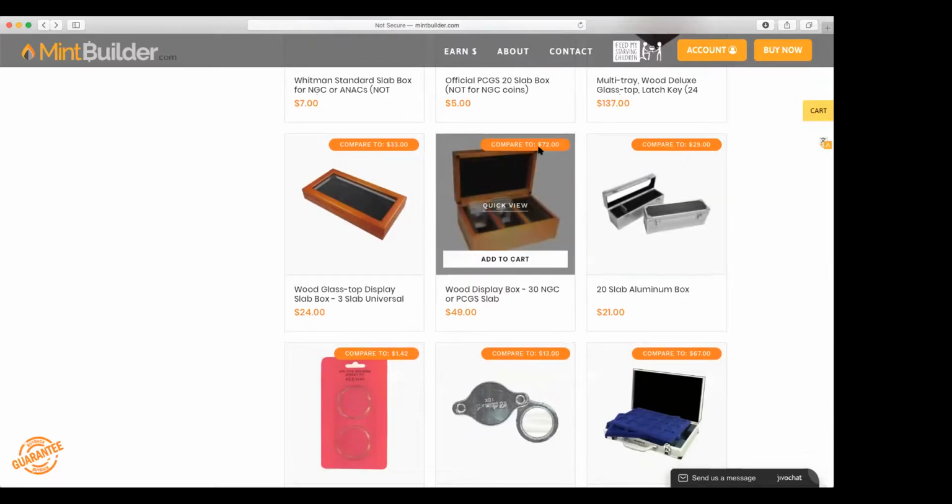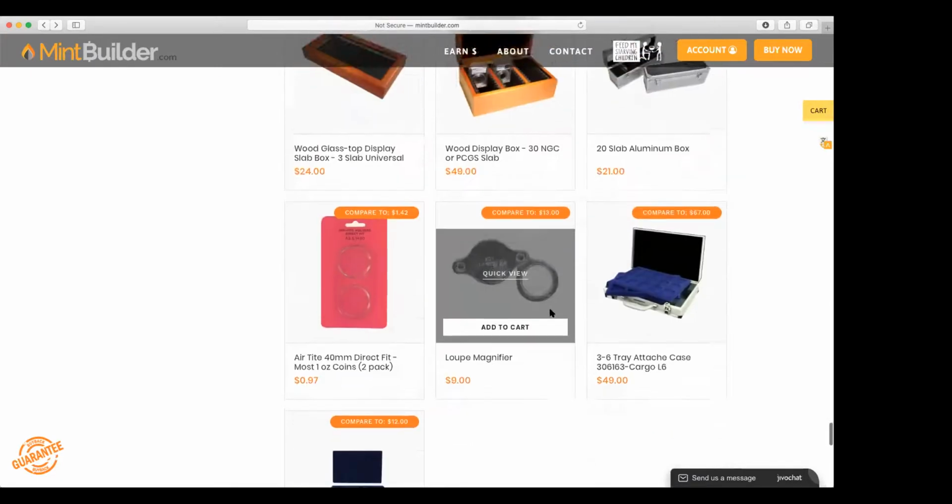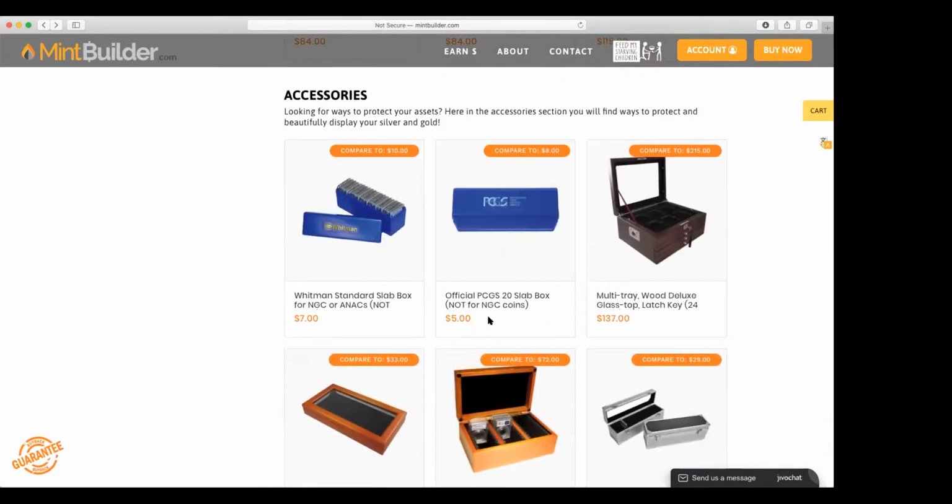So these slab holders, $72 is the normal price for that. We're selling for $49. We have many of those kinds of things in stock. Like these are super cheap, $5, $7, to be able to at least protect your coins.